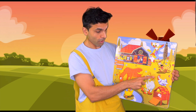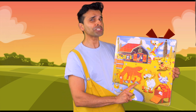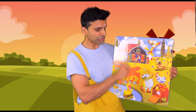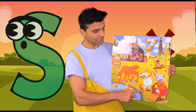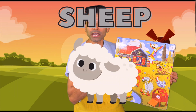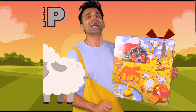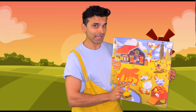Next to the rooster with all these horns, big horns, is a big horned sheep. Sheep starts with the letter S. Sheep. And how does a sheep sound like? Ba, ba, ba. That's a sheep eating some grass, having some food.